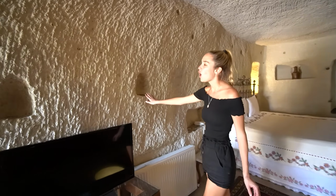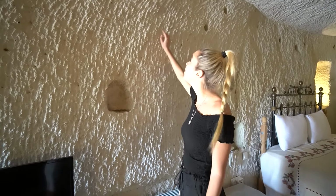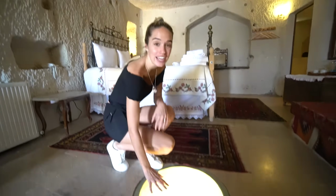Over here, they have these holes in the wall. I think these could have been used for candles. I'm not too sure. And they have these little holes up here as well, all over the room, but I have absolutely no idea what those are for. And probably the coolest feature of this room is this.